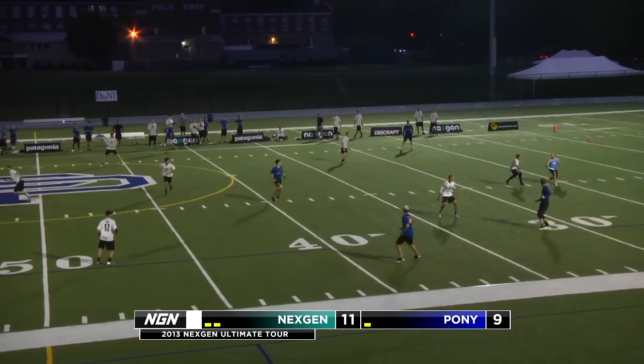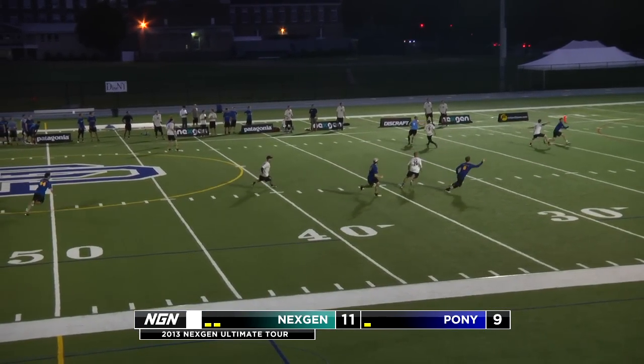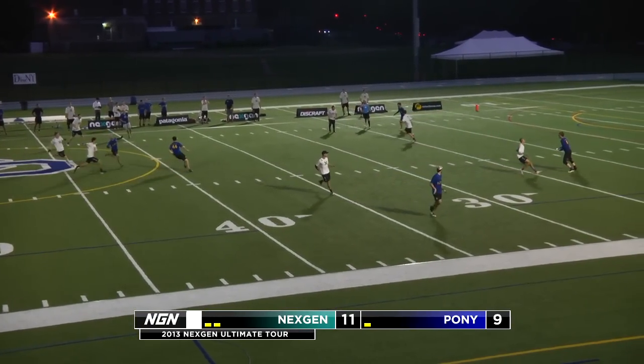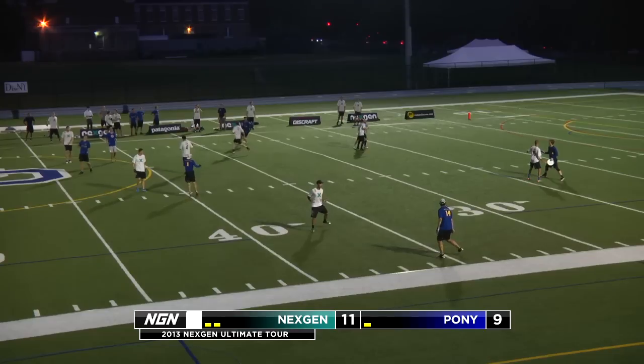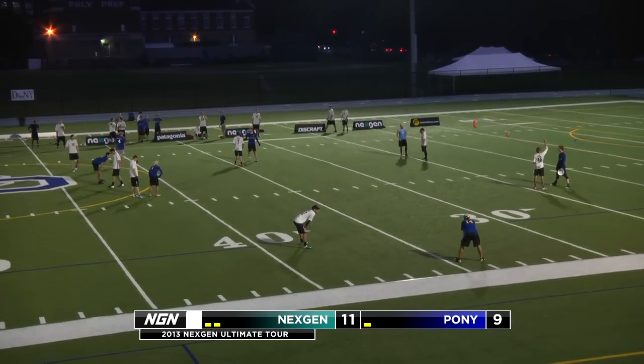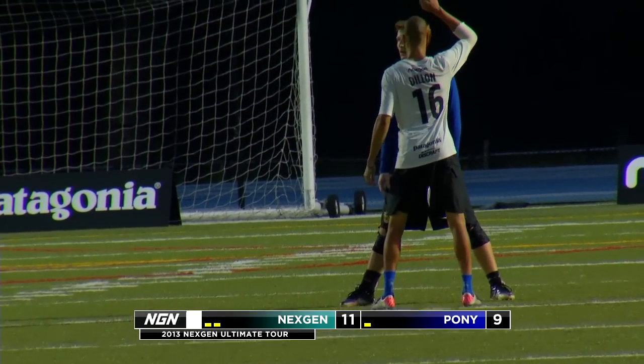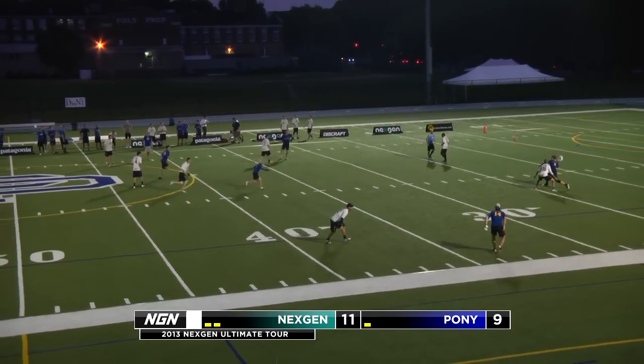So Riley with the center. And we see that Dillon-Mazur matchup again. Hennessy in the backfield. Break throw to Mazur. Dillon on the mark. And a call downfield going to stop things. So we've seen a few different looks here from Pony. This time they came out horizontal. They're still horizontal downfield.